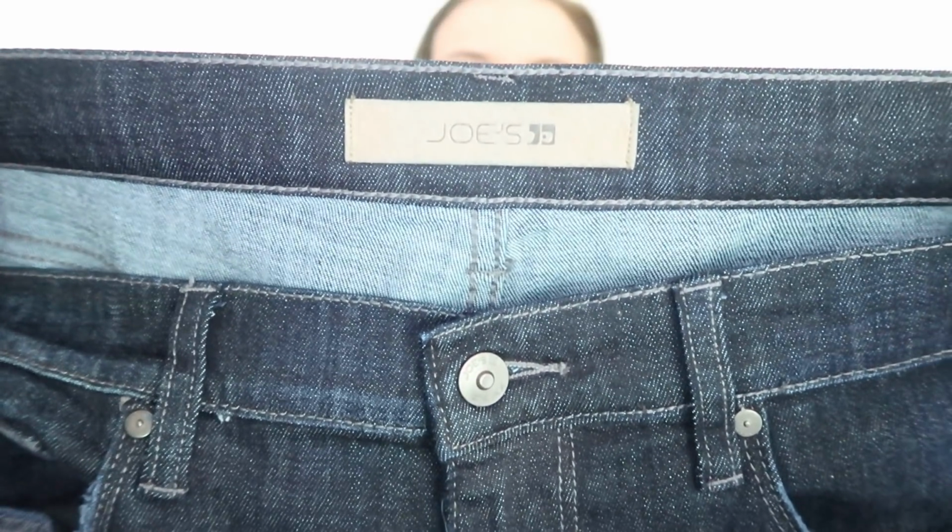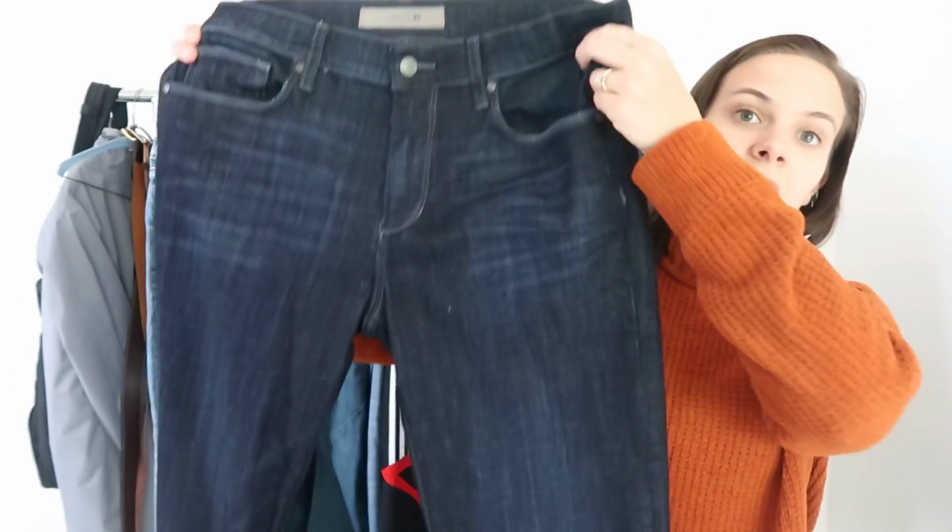So here is the brand again. And I know a lot of people have not had good luck, obviously by the vote, the buy it, leave it vote, you can see that. So in total, I've listed 4 pairs of men's Joe's Jeans. 1 sold for $48, 1 sold for $50, and 1 sold for $40, and then there's 1 that's still listed. So for me, that is a great track record for a brand, and I definitely was going to pick these up and try them out.